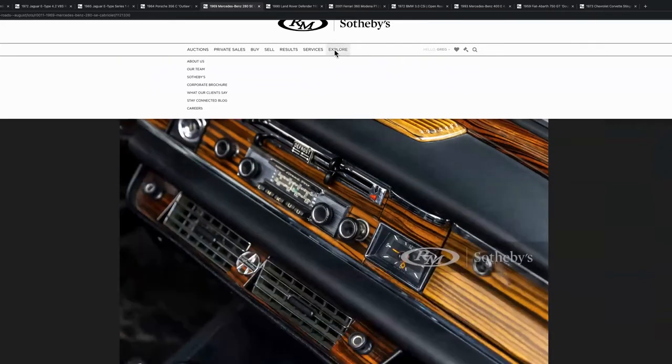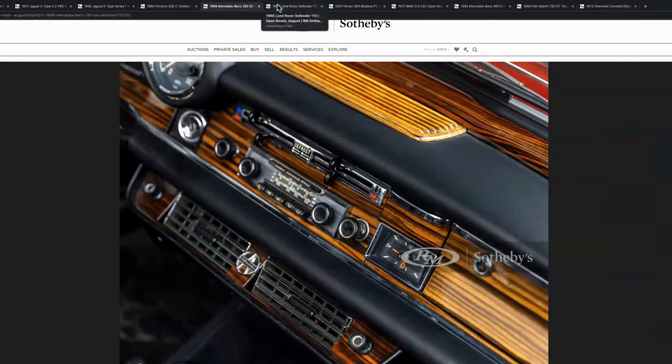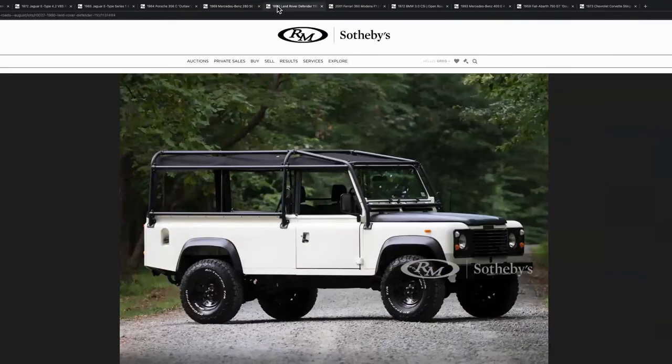Well, let's move on to the next one. I might actually skip a few because there are a couple things I want to get your opinion on at the end of this, but let's move on to the 1990 Land Rover Defender 110. Estimate is $75,000 to $110,000. Tell us about this car. I'm not sure if you're familiar with this actual car.